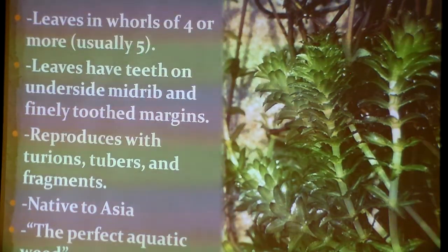This looks very similar to a native species called Elodea. What's the common name of Elodea? Elodea. Okay. Yeah, Elodea canadensis, Elodea nuttallii. So the distinct difference between the two of them is the number of leaves, and so they both got the whorled effect. I call it the bottle brush effect.